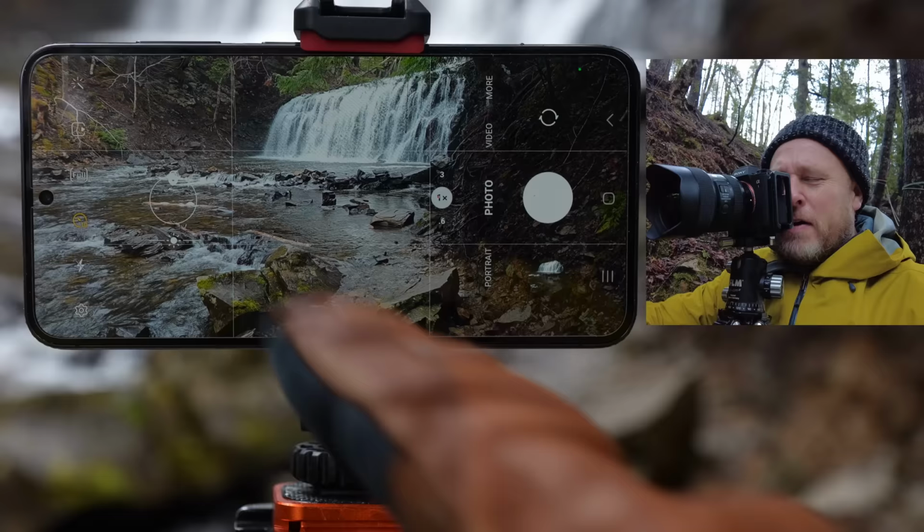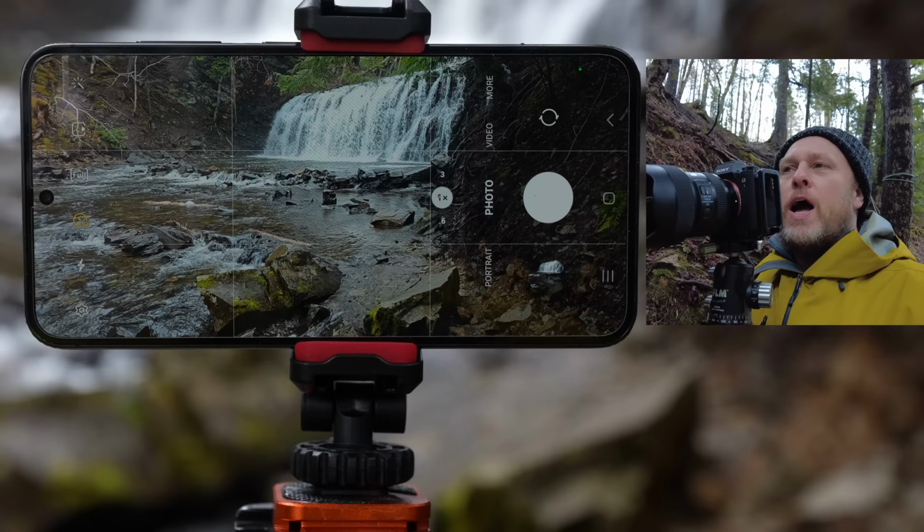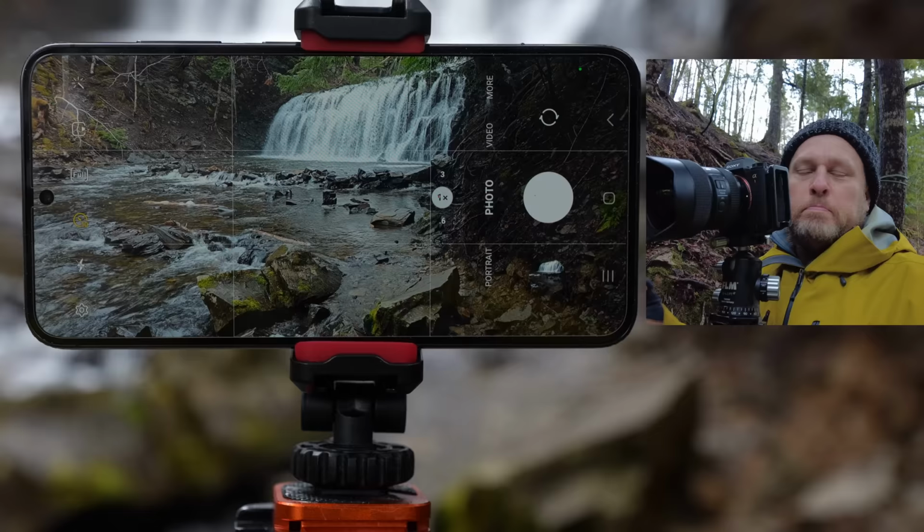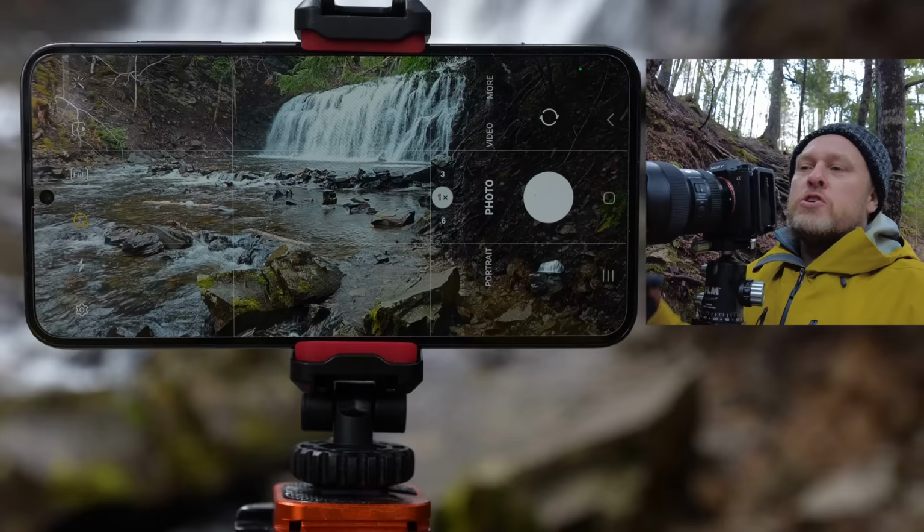So one of the big gripes I always had with camera phones is that you couldn't have full manual control, you couldn't do long exposures. Pretty much all the stuff that you take for granted with your full frame mirrorless or Micro Four Thirds or crop or whatever, you just couldn't do with phones. But they have improved it quite a lot.